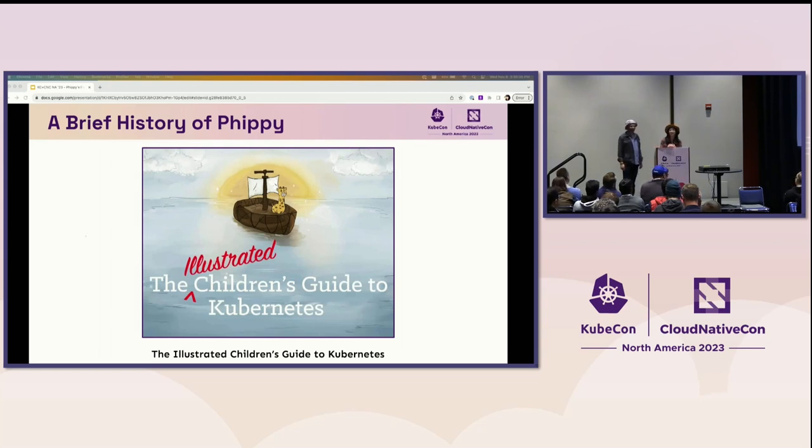He went through this exercise of simplifying Kubernetes for us in a way such that it would be as if he was explaining it to his daughter. That's where the children's guide part came from. We took that and illustrated it and made it into this little book that we passed out to try and get people to learn about Kubernetes. So still super early on in the space.